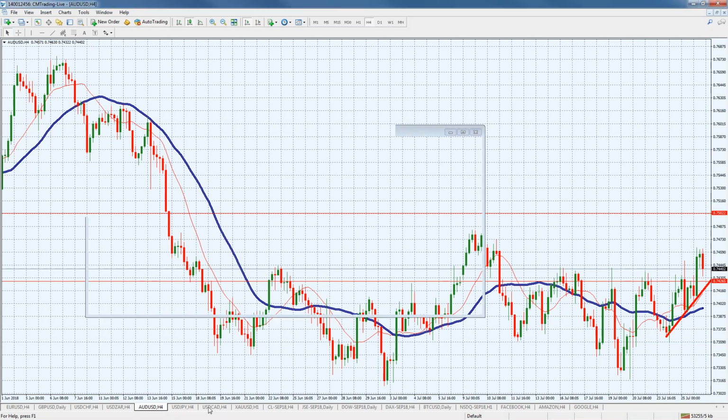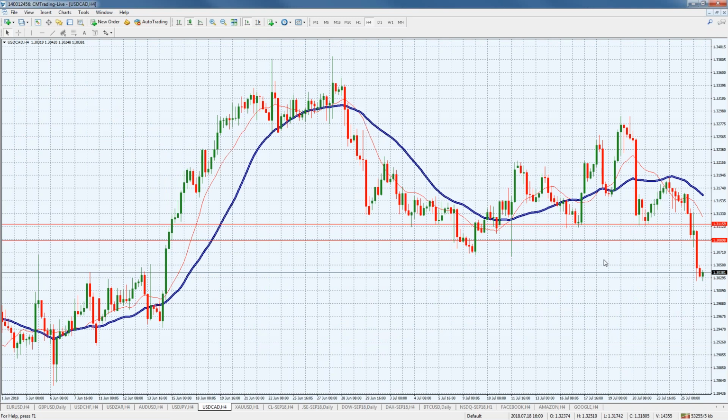Now, jumping into the USD CAD as well, getting stronger versus the USD, trading at 130.38.